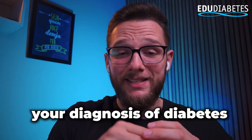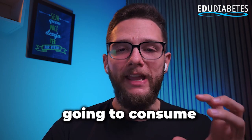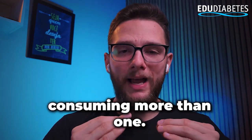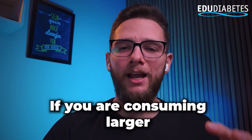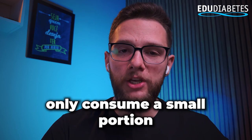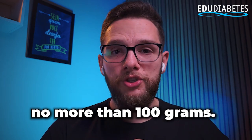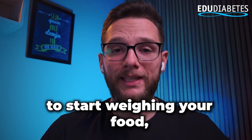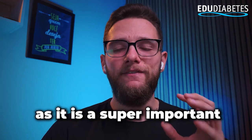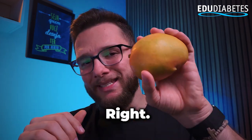For your diabetes diagnosis it is super important that if you are going to consume small amounts of mango, you avoid consuming more than one. If you are consuming larger mangoes, only consume a small portion, no more than 100 grams. And if you want to start weighing your food, be sure to purchase a digital scale, as it is a super important ally for those with diabetes, right?